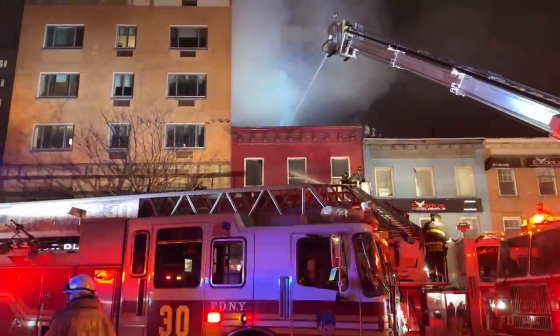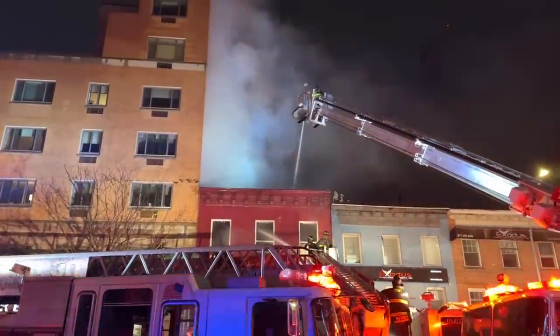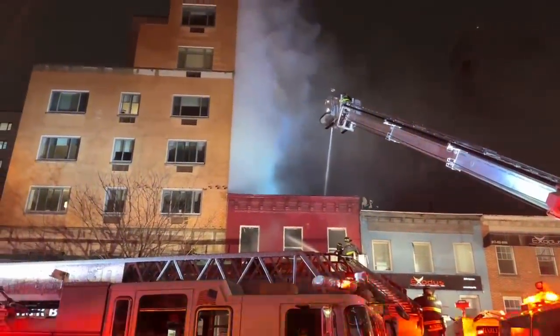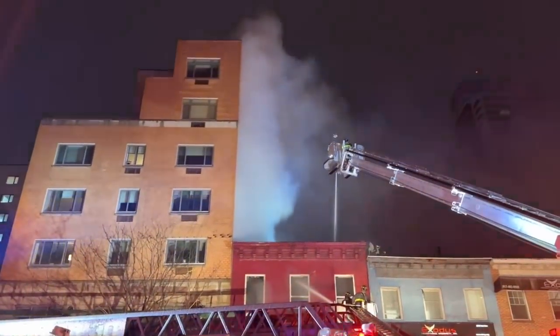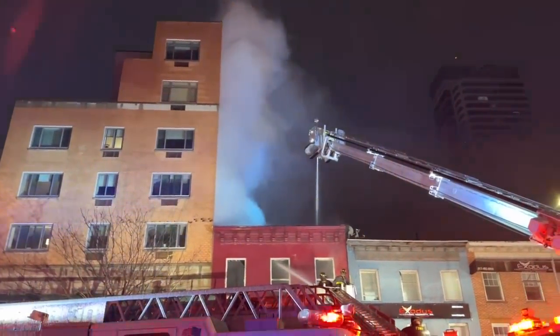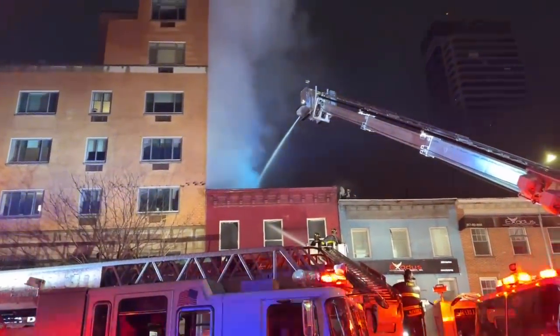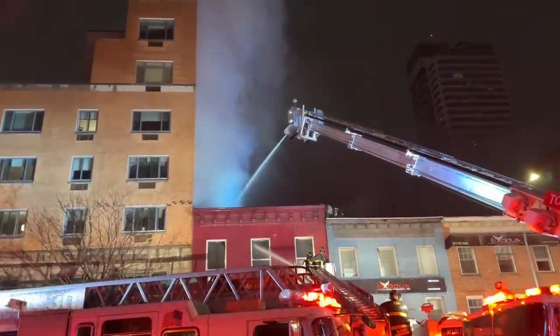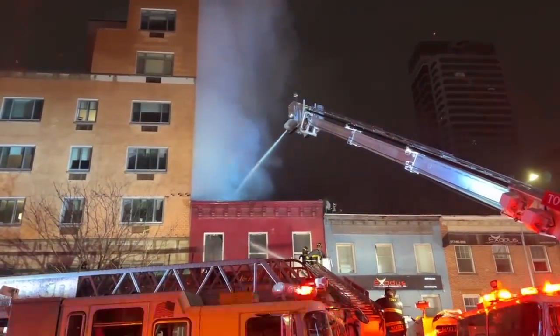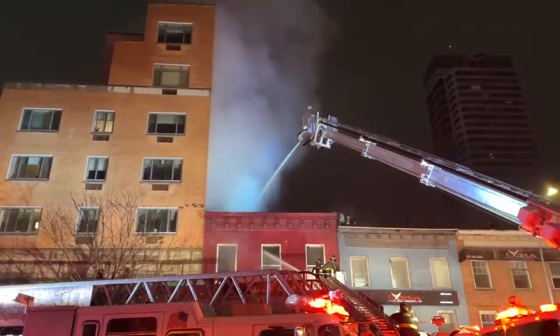All right guys, just going to give you a little update. I took about a 20 minute break. It stopped raining somewhat and they're making good progress. They still have fire in the building, but as you can see, the smoke pattern has changed tremendously to mostly all white and has diminished somewhat.